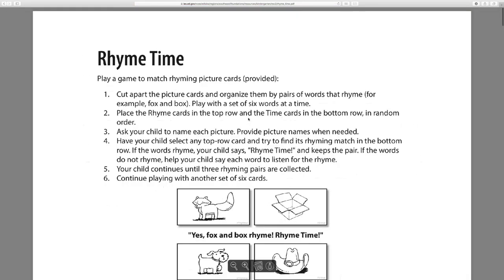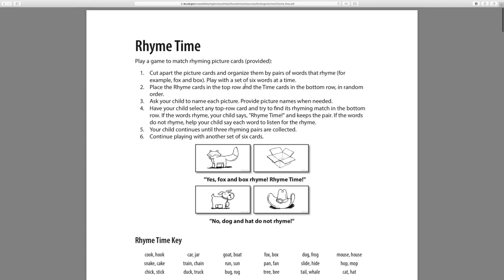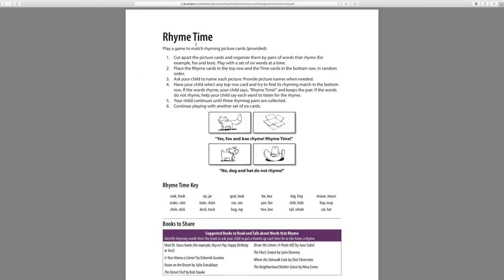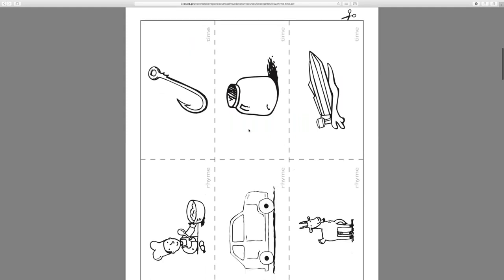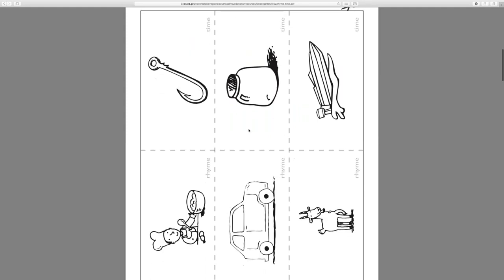where the child looks at a picture card and has to decide whether box and fox rhyme or not. So again, every activity is organized the same for the adult. We have the directions at the top. We have a visual of what it looks like. And we also have a key, so we have the answers. And then if there are materials that go along with it, they are also included.